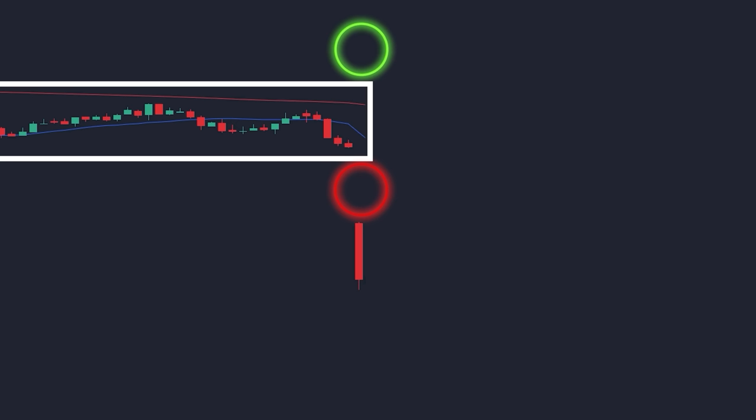Strong bar, no follow-through. Now, you might get back-to-back conflicting no follow-throughs. Look at Meta. We got the back-to-back no follow-through. So we got the no follow-through here. Strong green bar, no follow-through. Boom. Then we got the red bar, no follow-through. But you give the benefit of the doubt to the most recent one. The most recent no follow-through is the red one.